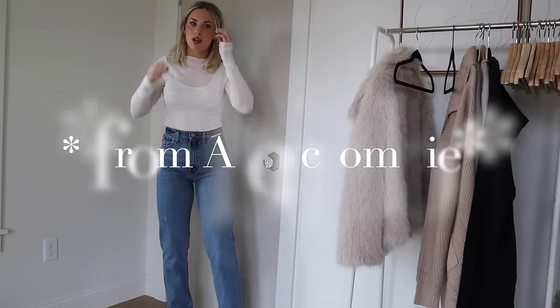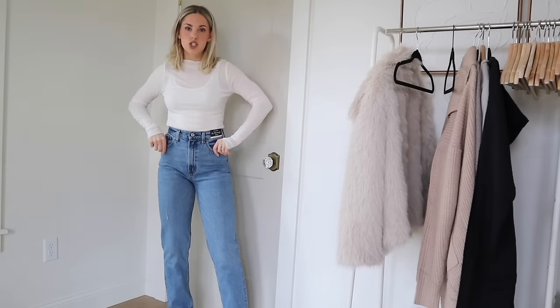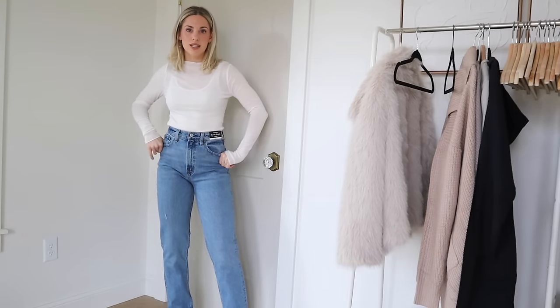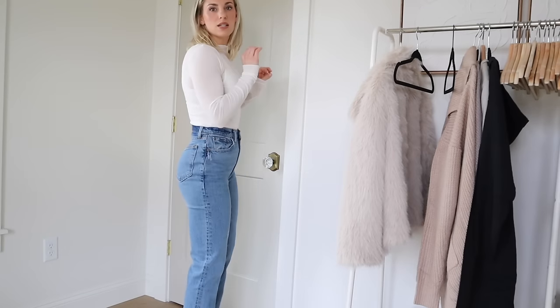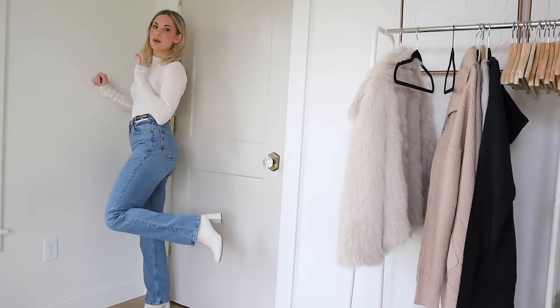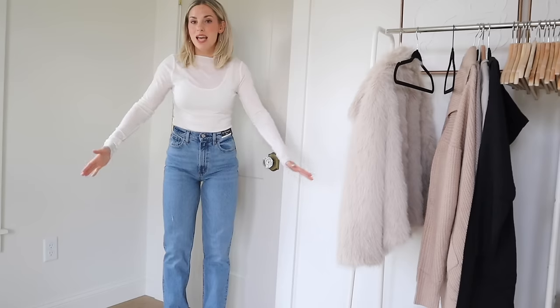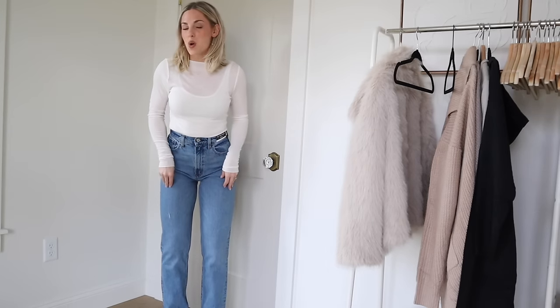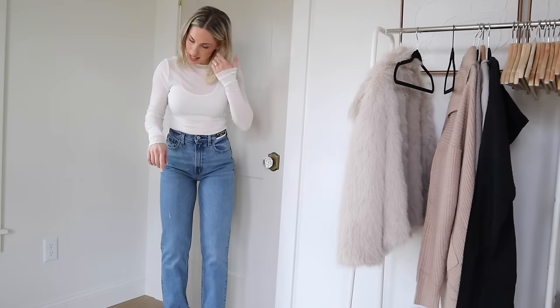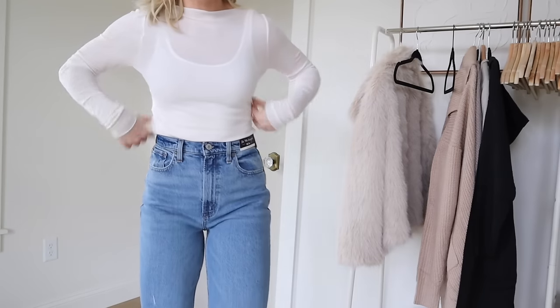Heavenly. From Amazon, I got another pair of the 90s straight curve love jeans. I got these in the regular length, size 25. They fit perfectly. I love them. And I don't think I'm going to cut the length of these. I usually cut them ankle length, but I already have this exact pair, exact size, exact wash, and I cut the ankles, so I'm going to leave these so I can wear them with different shoes. Absolutely love.